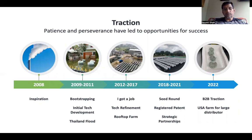And from a traction perspective, I'm an engineer. I used to work at General Electric, and I'm an environmentalist. I was inspired by algae back in 2008 to try to reduce CO2 emissions from power plants. So I bootstrapped the initial technology development of our bioreactor system in 2009 until 2011, and we were on the verge of raising funds from a UK VC who needed to see our pilot plant in operation, but then our pilot plant was destroyed by some historical flooding, 100-year flooding in Thailand that happened, and you can see that in the picture.